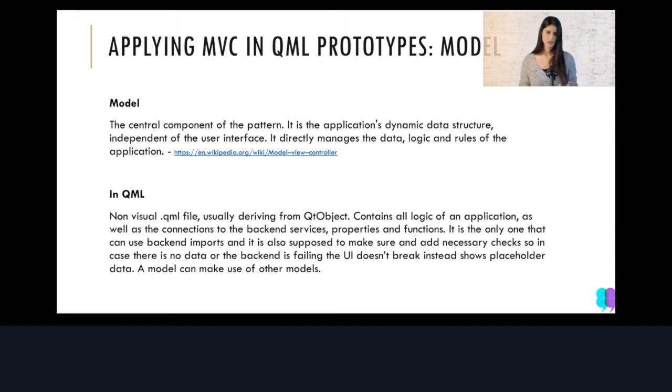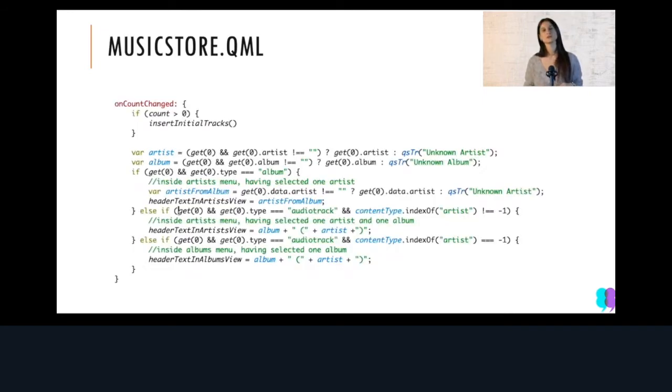Just to have it more clear, I have taken the music application example from NEPTUNE UI. This is the music store. It's a music model at the end, but it's just that in NEPTUNE it's named store. So you can basically name it as you wish. That doesn't really matter. What matters is that you apply the pattern ideas and not really get out of it.